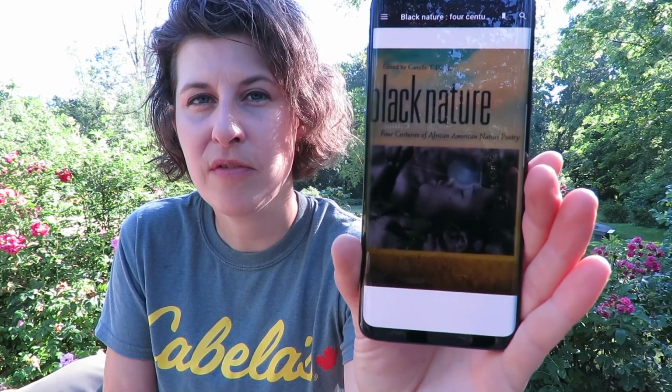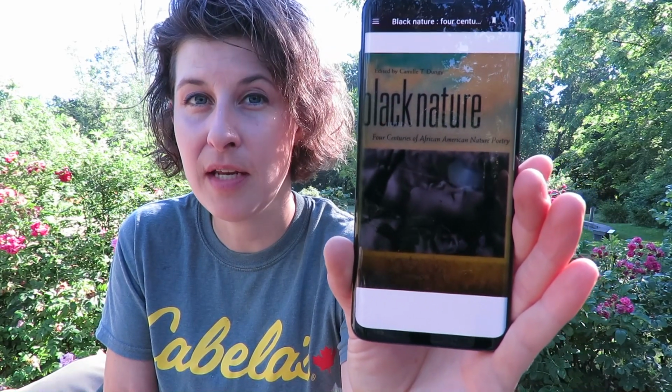Let's take a look. So this book right now I have on my phone through a library called archive.org, and I've got an application called Digital Edition. So it's downloaded to that. It allows me to loan the book for anywhere between 1 hour and up to 14 days, and I believe I can renew it after that. So here's the book. It's called Black Nature, 4 Centuries of African American Nature Poetry.